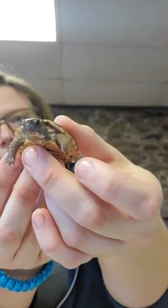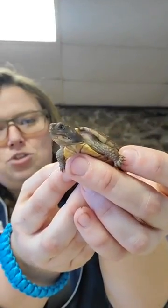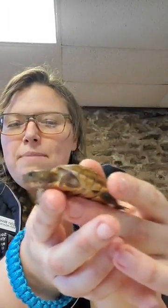Now, these little guys, though, you would find these guys in the woodlands, in grassy areas. He's just trying to get away from me right here. He's like, I can fly. Woodlands, grassy areas. He's going to get about 5 inches long.